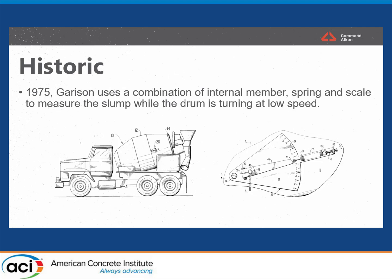So in 75, there was a similar idea. This was not only patented, but it was used quite extensively, well, everything's relative, in England. And this device has the same disadvantage. You have to read while the drum is turning.